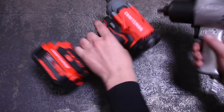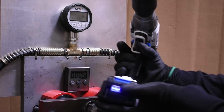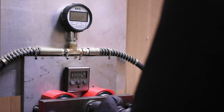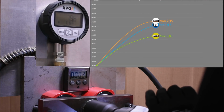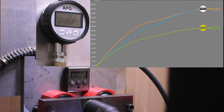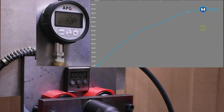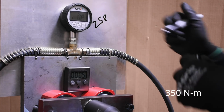Our first test is called working torque. It's 5 seconds and forward. Here's the Hart up against the Ryobi and Ridgid, first to set the scene. The much longer, louder, brushed Hart here makes the same as the Ridgid, but one thing you should know about the Hart is it loves being in forward.